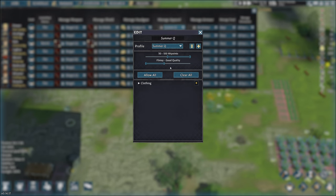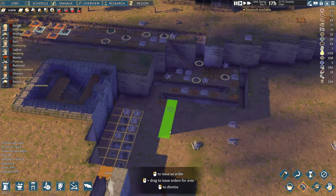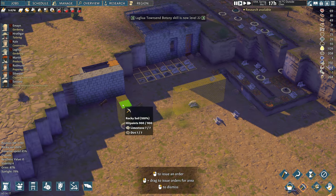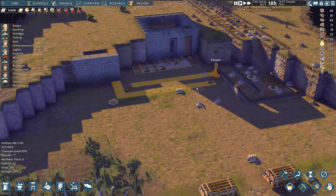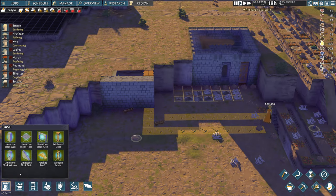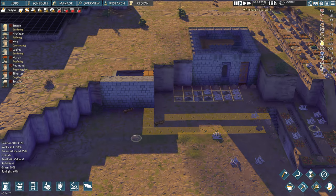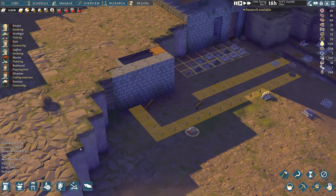We return to summer clothes, and I fix the management then. I add more trenches to really make this area a fortified battle zone. I add a side entrance here to allow us to quickly bypass the maze.